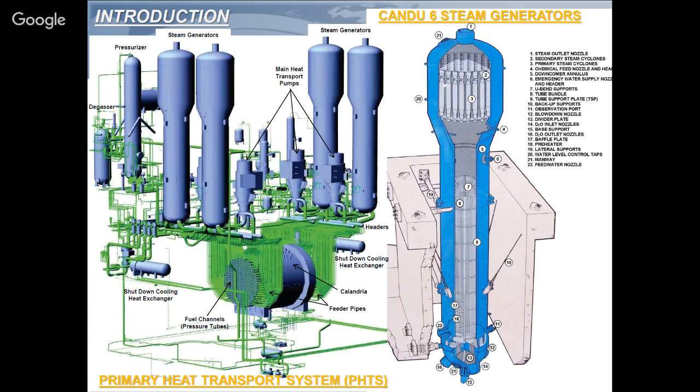These are carbon steel, 2 inches to 3 inches diameter pipes. You can see them in the slide with all the green spaghetti you can see there. Well, these are all the feeder pipes. So it's quite a different reactor from what you may be used to seeing in PWRs.